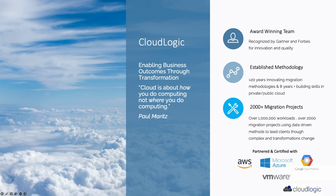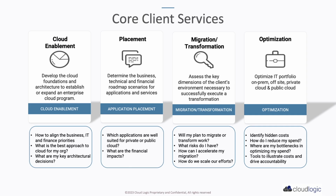So with that, let's talk about CloudLogic's portfolio of services. CloudLogic offers an end-to-end capability in terms of a client undergoing a cloud transformation program. However, we find that our clients tend to struggle in 4 major areas. And these are the 4 core client services that are built to solve them. The first one is cloud enablement.